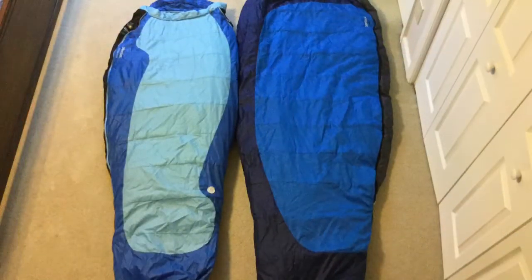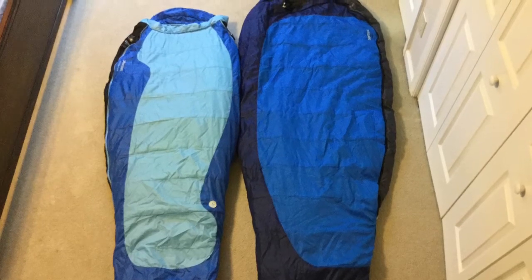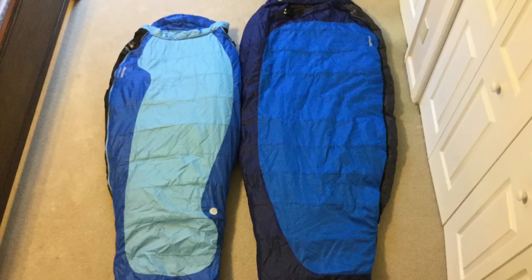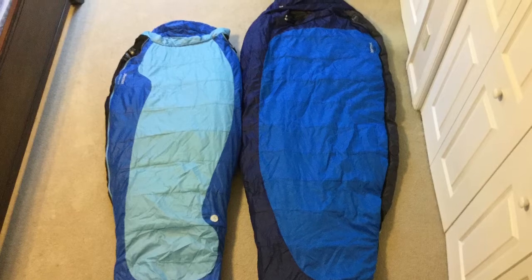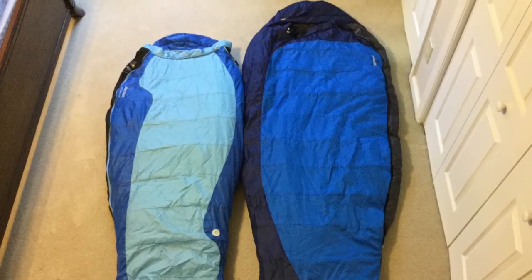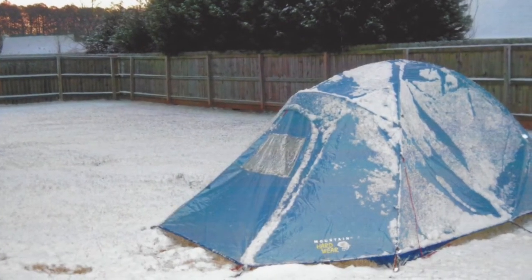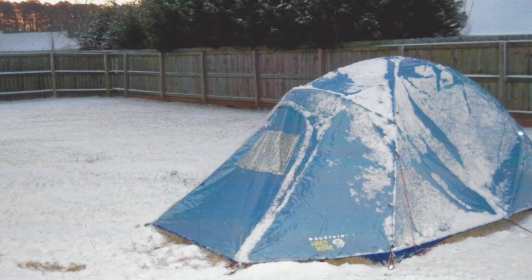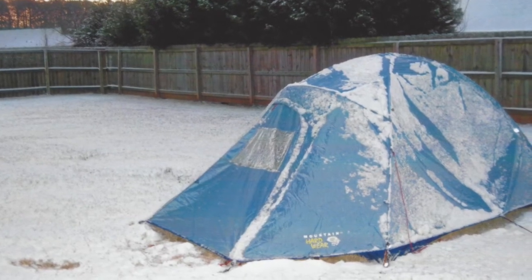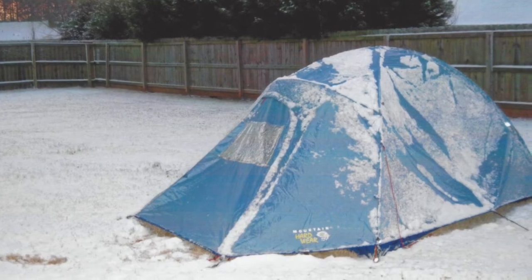If the temperature is predicted to drop below 40 degrees, we take our Marmot Trestles bags rated down to 15 degrees. Hopefully, we won't have to test that limit, but I have slept comfortably in mine on a snowy night that dropped down to 26 degrees. The worst part of the night was getting up at 5 a.m. to go to the bathroom.